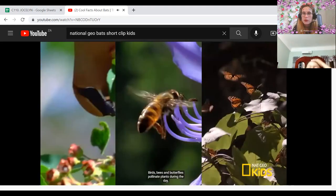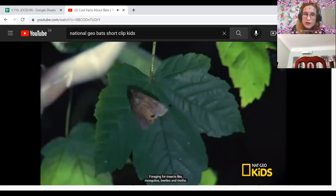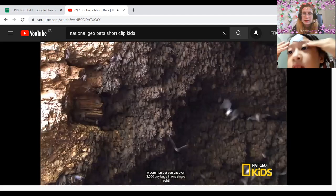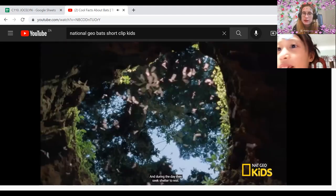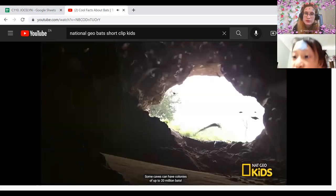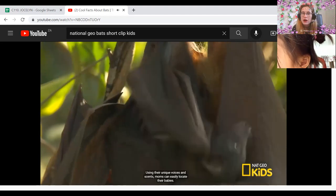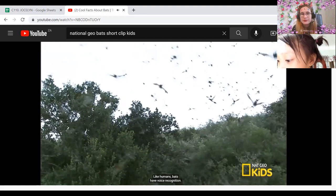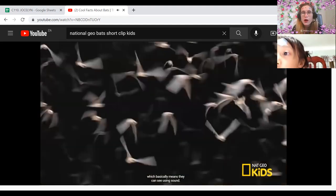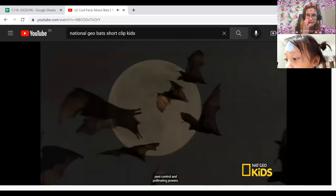Birds, bees, and butterflies pollinate plants during the day, then bats and moths take over the night shift. Most bats are nocturnal, foraging for insects like mosquitoes, beetles, and moths. They're like a nighttime pest control. A common bat can eat over 3,000 tiny bugs in one single night. And during the day, they find shelter. Caves are the perfect habitat because they have high ceilings to keep them out of reach from most predators. Some caves can have colonies of up to 20 million bats. This gigantic crowd doesn't stop bat moms from finding their pups. Using their unique voices and scents, moms can easily locate their babies. Like humans, bats have voice recognition. Even more amazing, bats navigate by echolocation, which basically means they can see using sound. Hopefully, this has busted some myths and fears you may have had about bats. Instead, we should celebrate them for their natural pest control and pollinating powers.